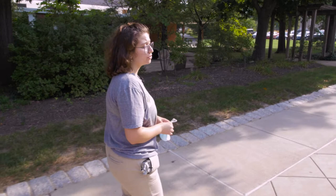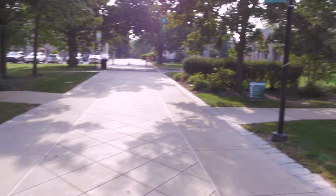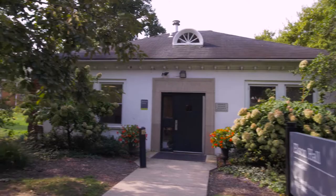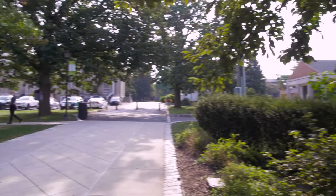Coming up, we have Elson Hall, and this is our wellness center on campus. So if you have any kind of medical issue that can be resolved within the hours of 9 to 5, they are great to help. They are nurse practitioners inside. They also have counselors, so if you need mental health days, they are awesome to talk to. They do flu vaccines, they do COVID vaccines, COVID testing, so any kind of help you need, they're good for.